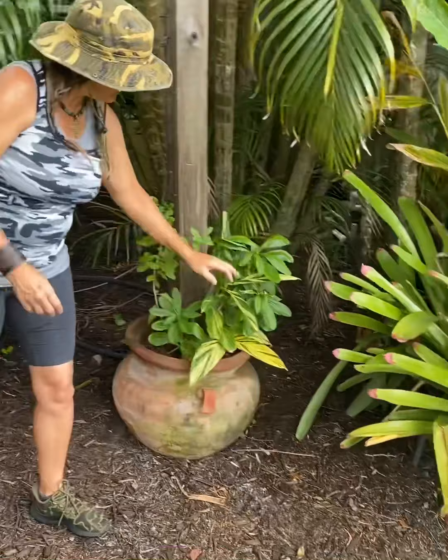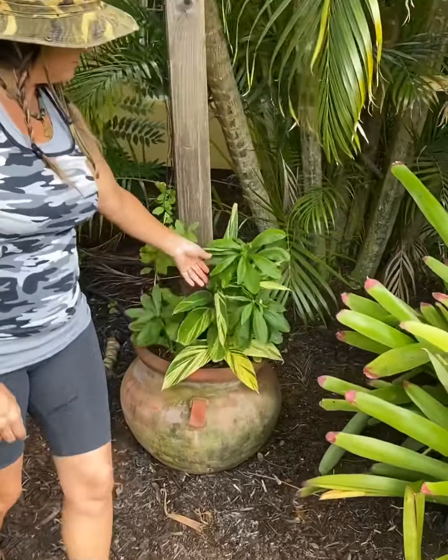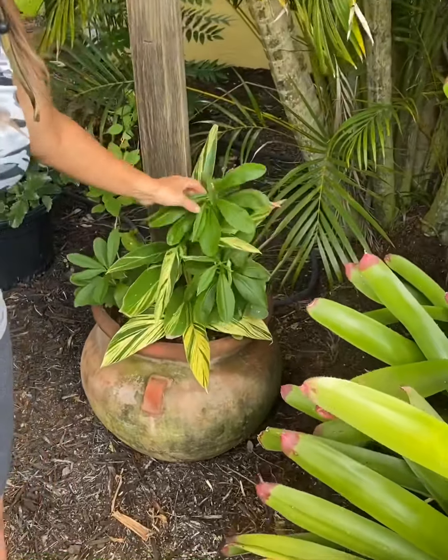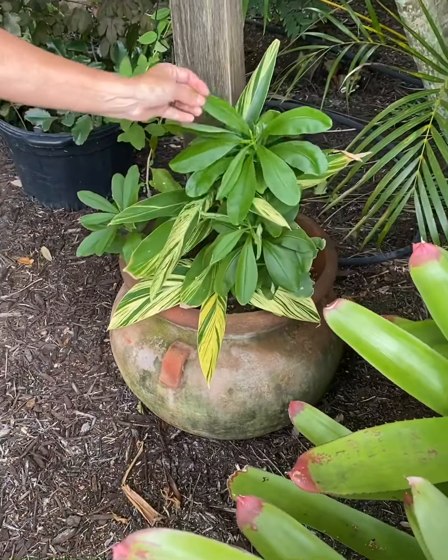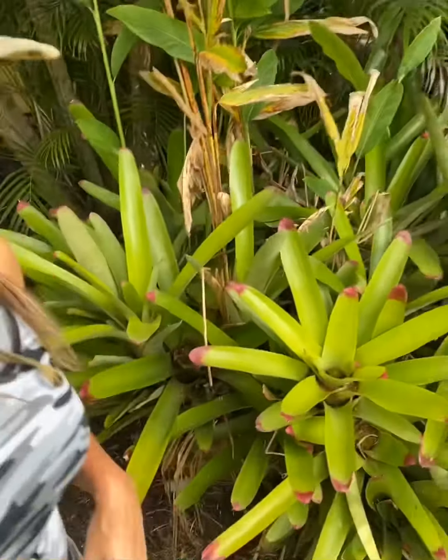And then this is in the ginger family. This is a really cool purple flower. I forgot what it's called, but this is edible too, but it does have a lot of oxalates in it, so you don't want to eat a lot of that. And I'll talk about oxalates later.